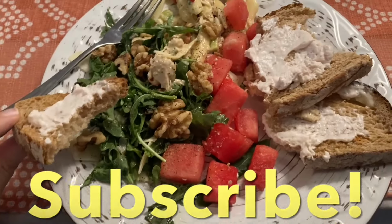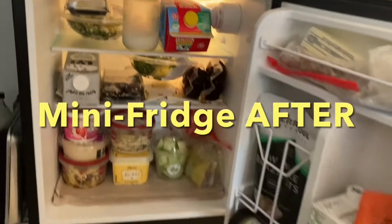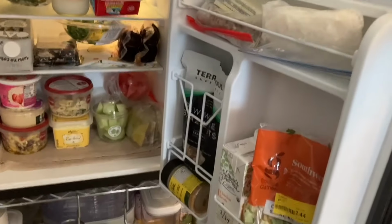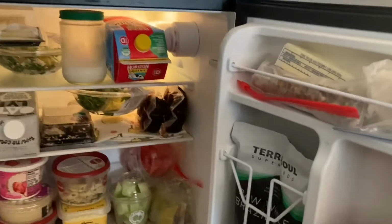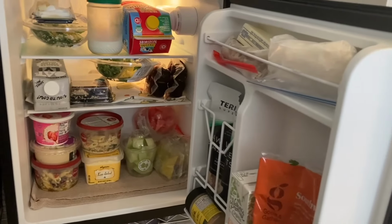Thank you, Food Pantry. The big question is, did all the food fit? Let's take a look. Look at the mini fridge. It is totally packed. I'm so excited for all of this Food Pantry food. Thank you, Food Pantry. Eating good in the neighborhood.